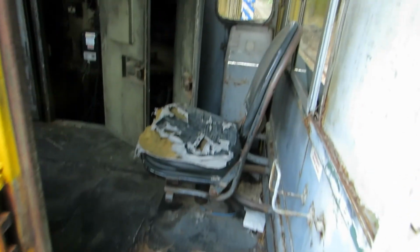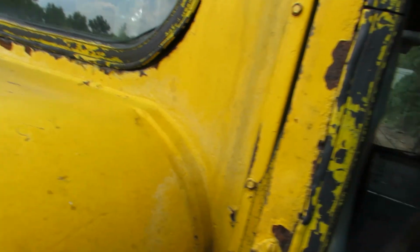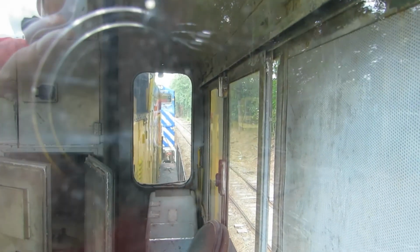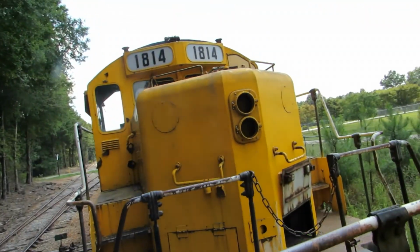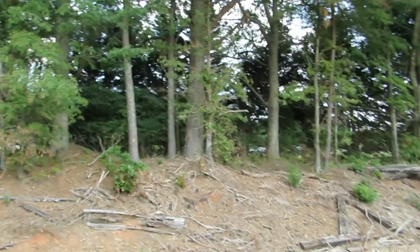Yeah, as you can see, I think they salvaged what they could out of this. Okay, so I'm just going to close this. Oh, I think I see why the door won't close now. It can't. The hinge piece is there, so it can't close. All right. Now there's 1814. All right.